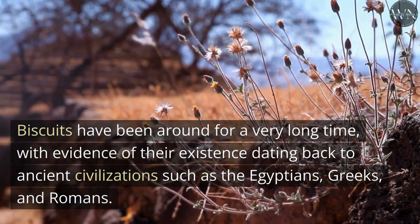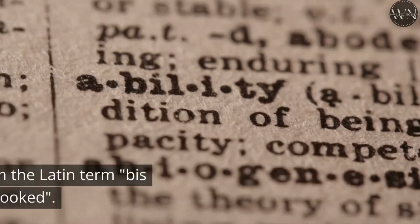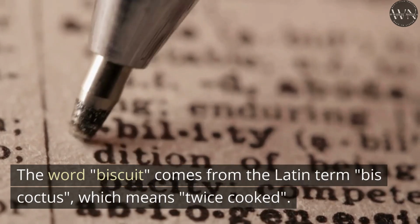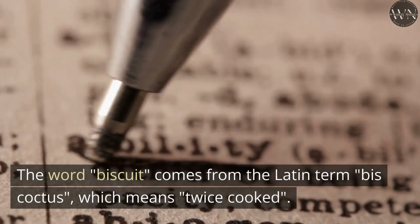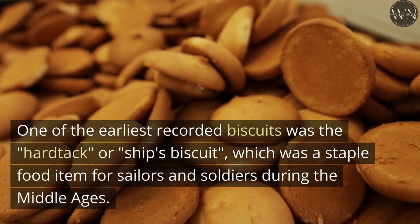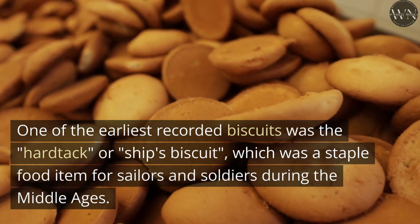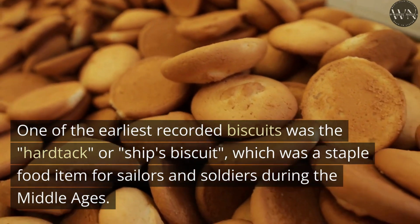to ancient civilizations such as the Egyptians, Greeks, and Romans. The word biscuit comes from the Latin term biscoctus, which means twice cooked. One of the earliest recorded biscuits was the hardtack or ship's biscuit, which was a staple food item for sailors and soldiers during the Middle Ages.